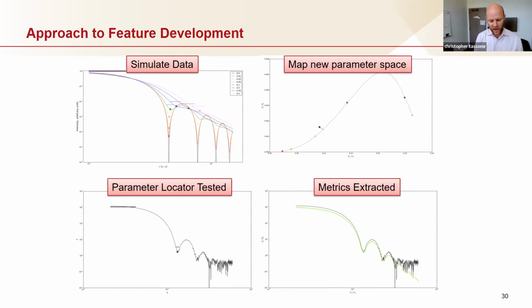We took those, fit them to all the simulated data, mapped those into new latent spaces to see if we thought they were separable. And then when we found parameters that we liked, so that we thought we could separate out with something like a logistic regression, we then tested whether or not we could locate these parameters on actual data, which turns out to be the hardest part, because this also needs to be able to happen on very, very fast timescales. So in this case, we're acquiring a scattering pattern every couple of seconds. This parameter locator needs to work in millisecond timescales or faster.